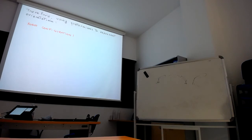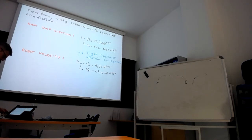To summarize, if we use quaternions to represent the orientation, the total robot configuration becomes n plus 7 dimensional, because the pose is 7-dimensional, while the robot velocity is n plus 6-dimensional. And when we write q dot, we have a slightly different notation, because the dimension of q is different from the dimension of q dot, so it's not good. We should change notation. We don't do this in this course for simplicity, but remember that this is not the good way to write. The robot acceleration, this time, has the same dimension, so it's correct to say q double dot is the derivative of q dot, and it's n plus 6-dimensional.